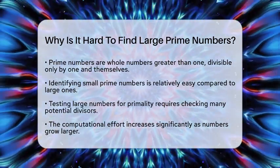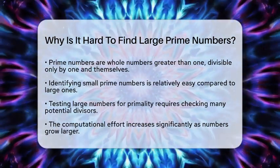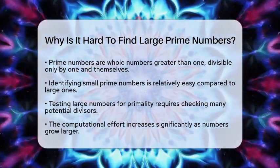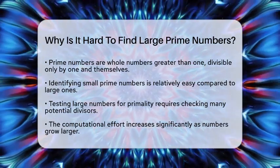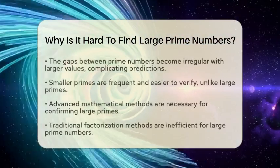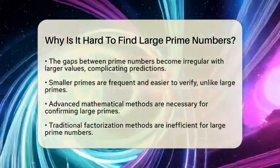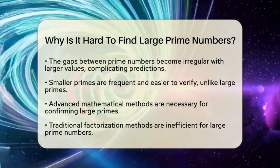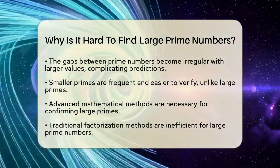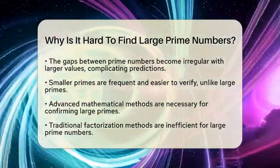One of the main reasons for this difficulty is that testing if a very large number is prime involves checking many possible divisors. This process can become quite computationally intensive as the numbers increase in size. With larger numbers, the gaps between prime numbers tend to grow in an irregular manner. This makes it harder to predict where the next prime number will appear. For smaller numbers, primes are relatively frequent and easier to verify.